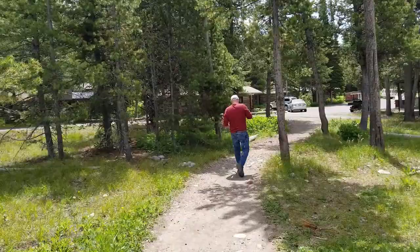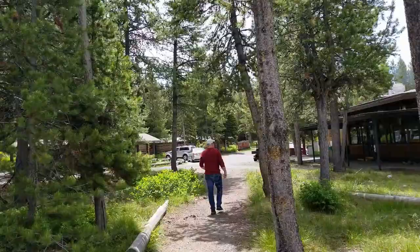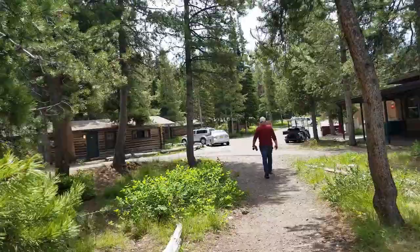So here's a dining hall at Colter Bay, and we're gonna check out the cabins. We almost stayed here, but I was not able to get us an adequate cabin, so we ended up staying down in Teton Village. But they have these really nice log cabins here right next to the dining hall.